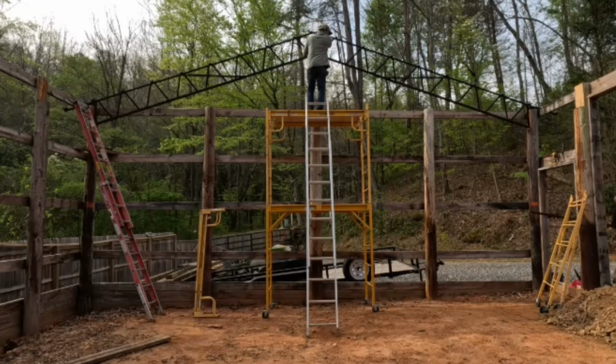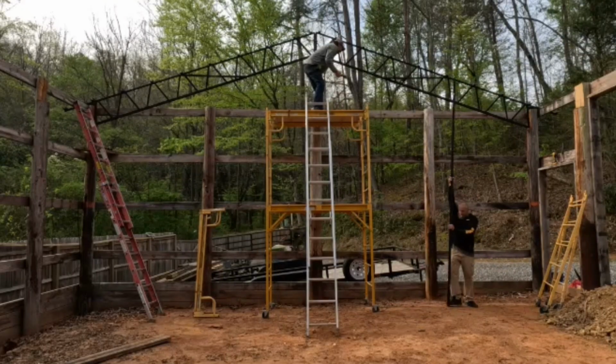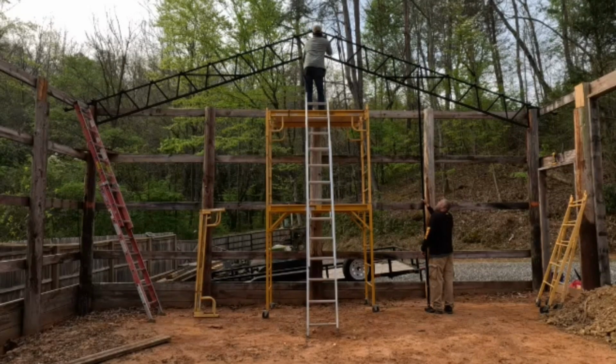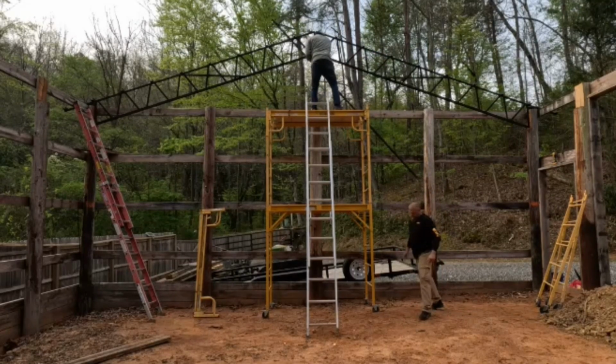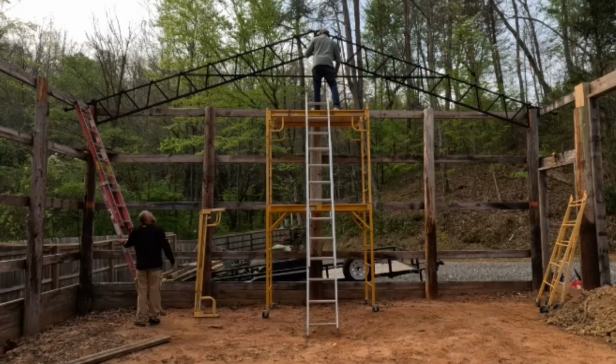This right here will tell us how far we're off, because this literally only bolts in if it's set for good. Hang on a second. Let me put my ladder right here on this pole. Shit. What's up, man?